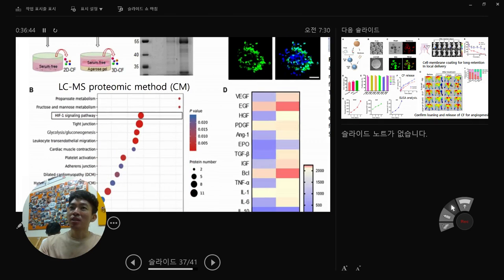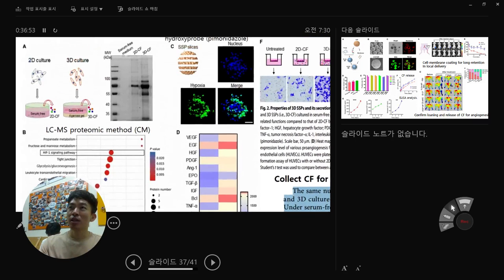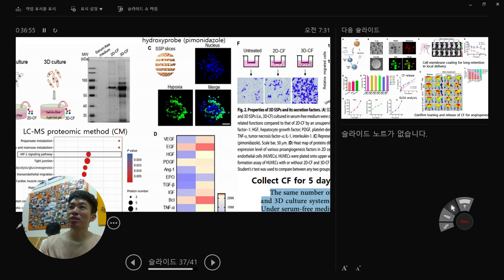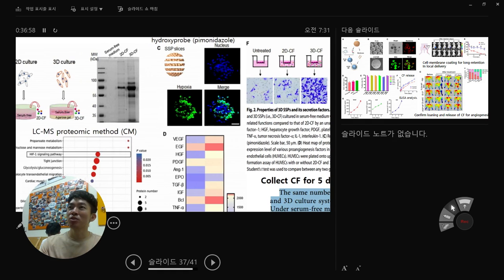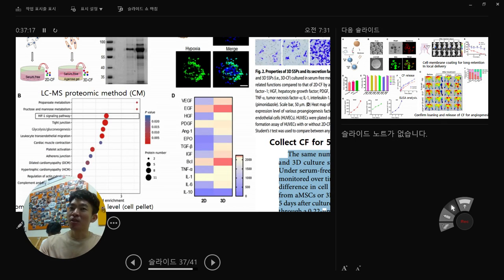And then, in this proteomics, using LC-MS, they found HIF-1 alpha signaling is highly expressed. And then they checked their cell spheroid to confirm the hypoxia condition. So they used a hypoxia probe called pimonidazole. They stained it, and they found hypoxia is well expressed in the cell spheroid. And they confirmed, and these two are linked together. And then they rationalized that maybe certain angiogenic molecules will be expressed at the protein level. So this is their proteomics analysis.